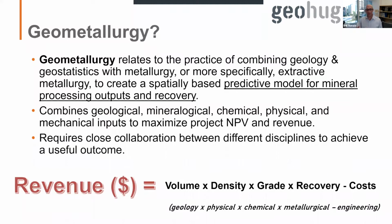So if we take that revenue equation and break it down into what disciplines go into it, well, the volume comes from the geologists, right? They do their geologic models, and these are the tons that represent a volume. Physical density, a lot of times geotechs, geologists, and others get involved with this. The grade, that's your straight up assays, laboratory assay work. Recovery, that's the world of the metallurgists. And then all the engineering, how to actually make it get done, logistics, marketing, everything else, that's where the costs come in.